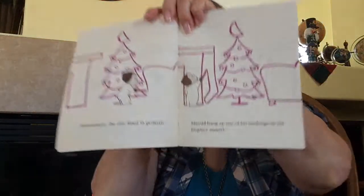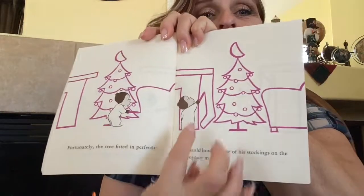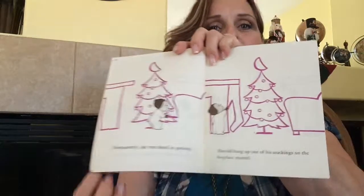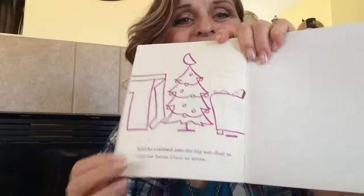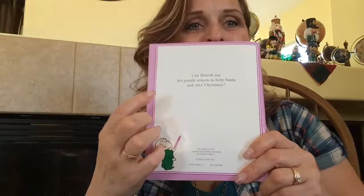Harold hung up one of his stockings on the fireplace mantel. Aww. There's the sofa and the fireplace, and he's drawn the stocking. And he climbed into the big soft chair to wait for Santa Claus to arrive. Can Harold use his purple crayon to help Santa and save Christmas? That's what this book was about, right? Harold using a purple crayon to save Christmas.